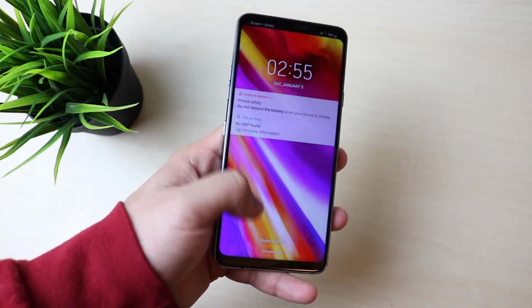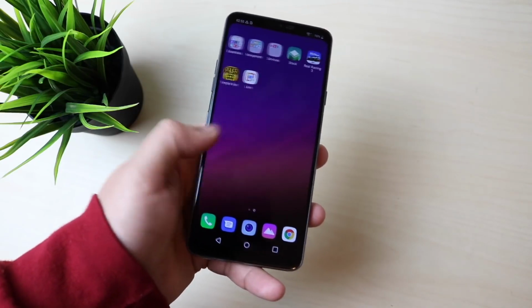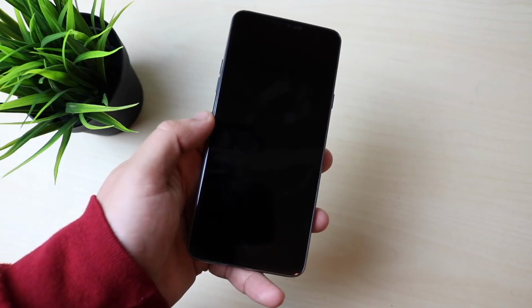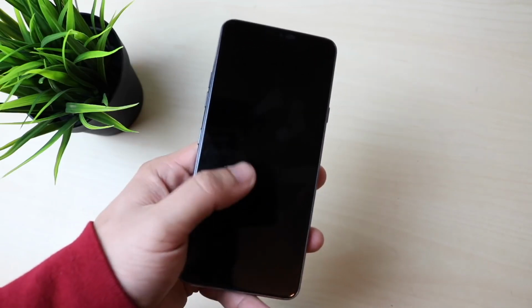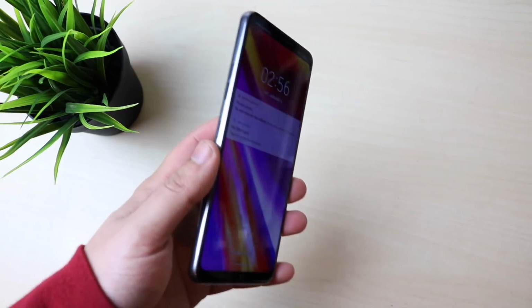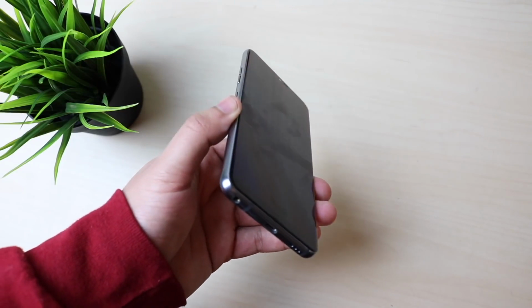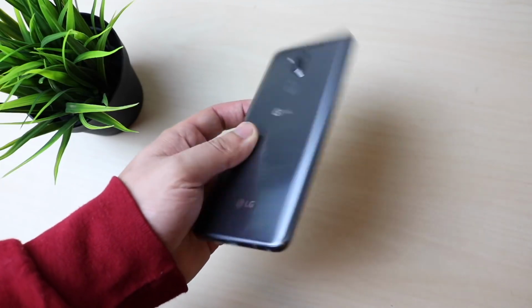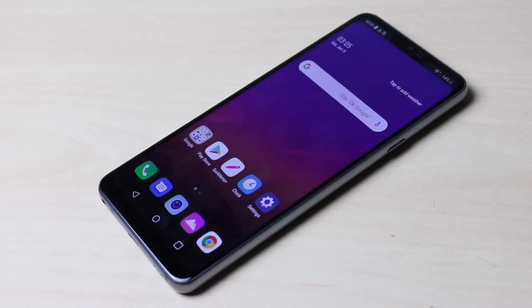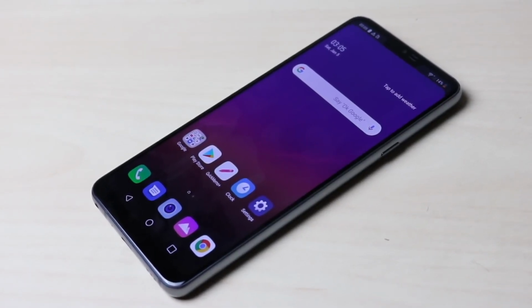But looking on the front, we have a 6.1 inch IPS panel, and I don't know why they used IPS panels for so long. Ever since the G2 that I owned, that was a pretty good panel. That was a 1080p panel, but it was IPS, and while all the other phone manufacturers were using OLED panels and better panels, they were still stuck on LCD for some reason. And it's not a bad panel. I think this is probably one of the best IPS panels I've ever seen, but still, at the end of the day, it's an IPS panel.